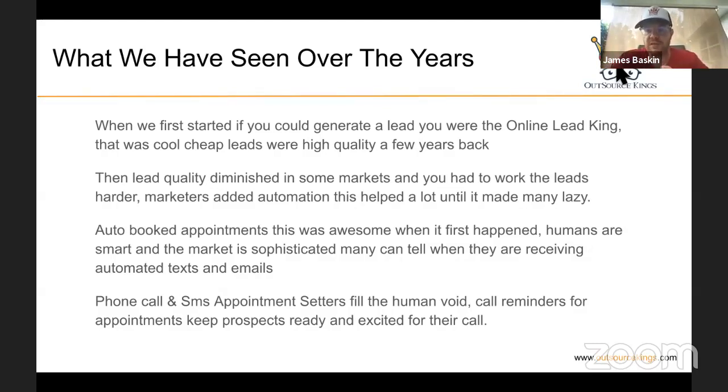Automation plus appointment setters or plus ISAs is the way to go. Auto booked appointments were awesome when it first happened. Humans are smart and the market is sophisticated. Many can tell when they're receiving automated texts and emails. It does work. I also like manual activity in combination. I don't like just manual work. That's why I said, I'm not a big fan of just 100% cold calling. What I like is manual ISA work, VAs, plus automation. The combination is the magic formula.